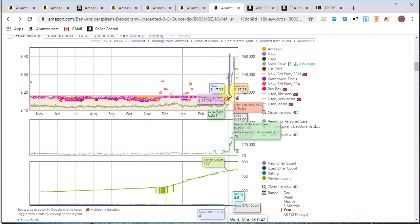And the last one we took a look at was a listing that Amazon is dominating the buy box. Now these are listings that you want to stay away from because Amazon will not give up that buy box and you will have that inventory sitting in there sometimes 6, 9, even 12 months getting charged inventory storage fees, and you're not going to be able to turn that money.